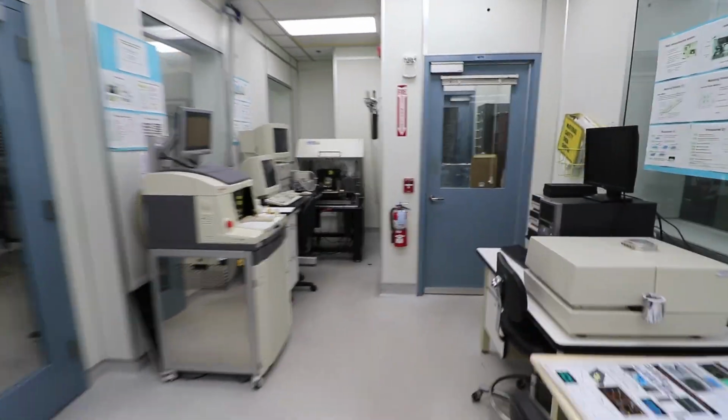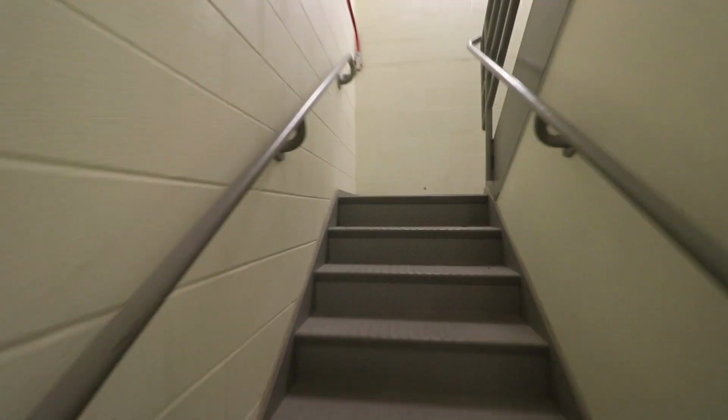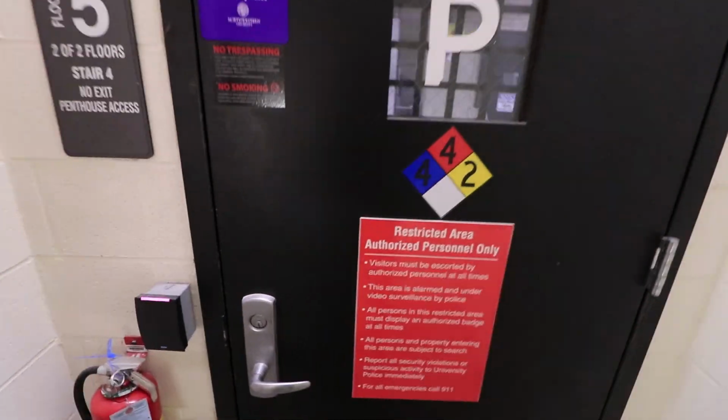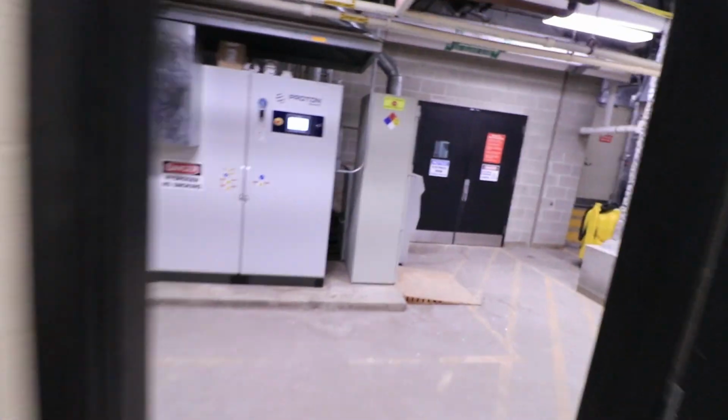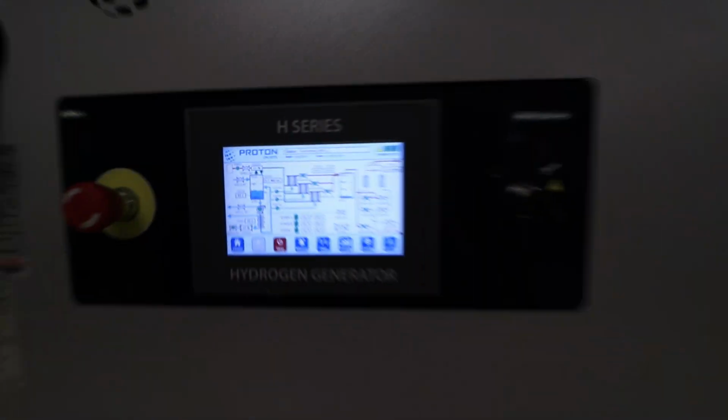This concludes the tour of the cleanroom facility. However, for every square foot of cleanroom space, there's at least an additional square foot of support space. We're going to quickly run upstairs and look at some of the cleanroom support equipment. The secure cleanroom penthouse houses a hydrogen generator that supplies the hydrogen needs of the facility, as well as a 2-hour backup provided by cylinders.